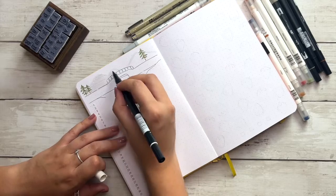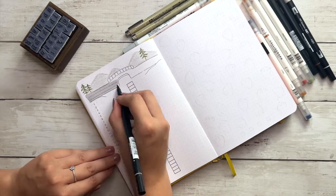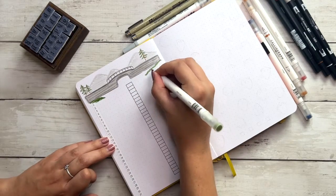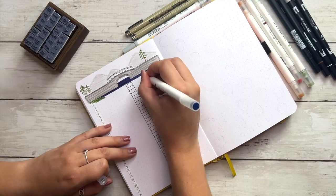And by the way, the number strips that I have down the side is something that my sister made for me. And also down the middle of the spread you'll see all these little teeny tiny rectangles, and that is going to be in place of my yearly health tracker. I am just going to track it every single month.